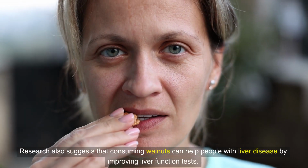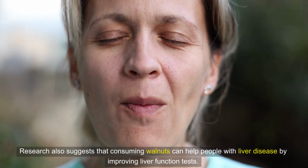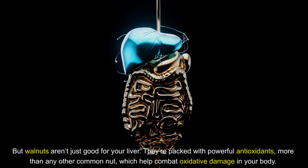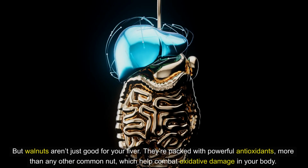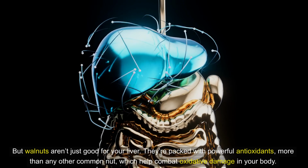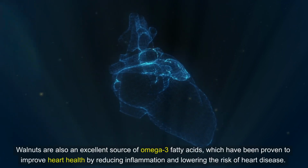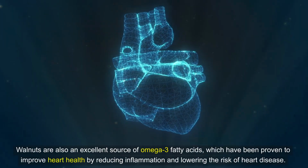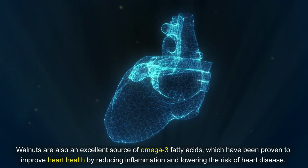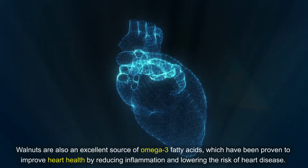Research also suggests that consuming walnuts can help people with liver disease by improving liver function tests. But walnuts aren't just good for your liver. They're packed with powerful antioxidants, more than any other common nut, which help combat oxidative damage in your body. Walnuts are also an excellent source of omega-3 fatty acids, which have been proven to improve heart health by reducing inflammation and lowering the risk of heart disease.